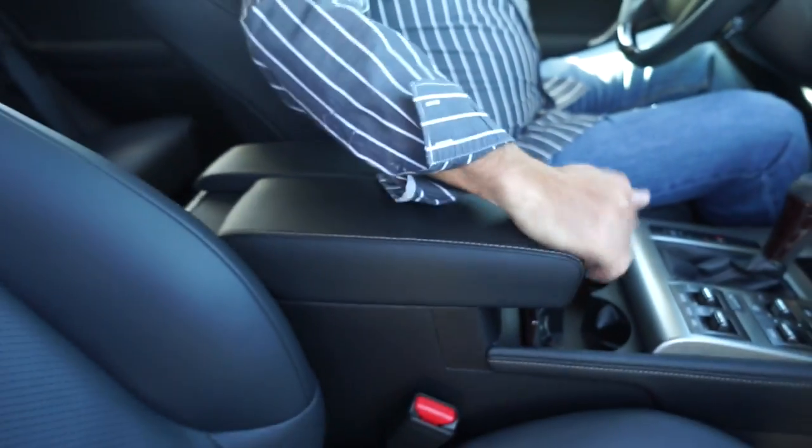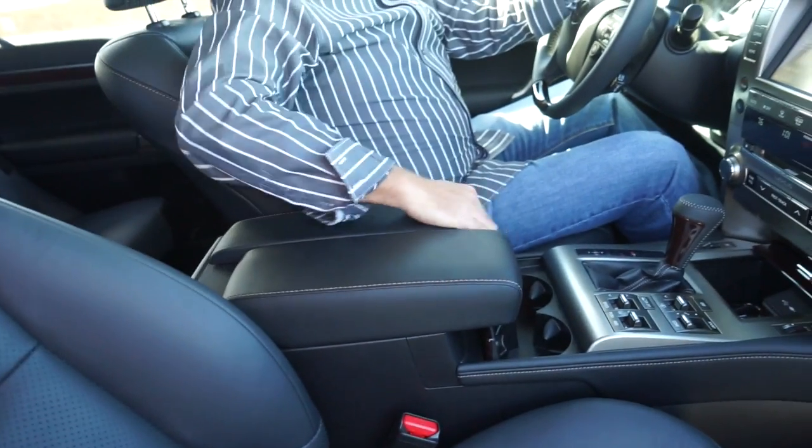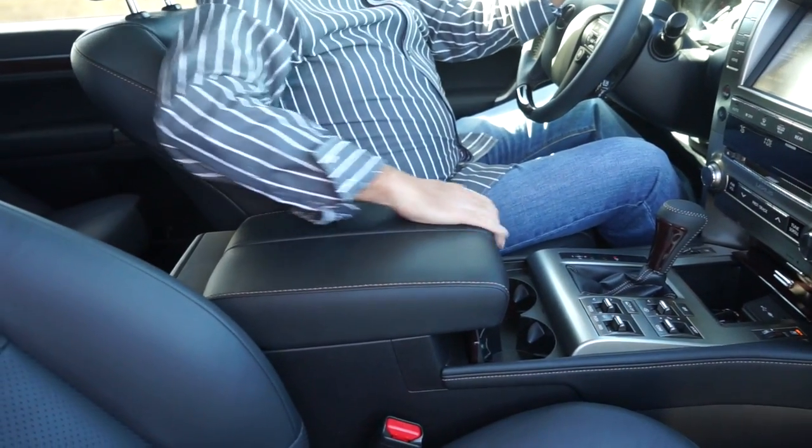And another cool thing I like on this particular model is these will move forward and back depending upon how big your cups are, whether you want more armrest space, however you want to do it. This thing has a great sound system in it. Works fantastic. Lots of headroom in this vehicle.